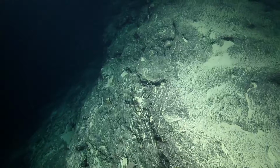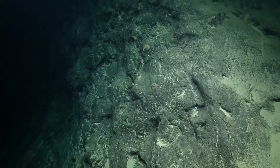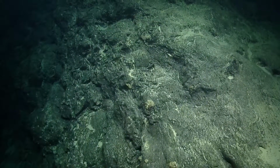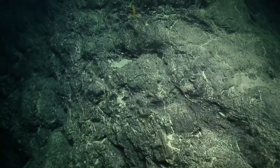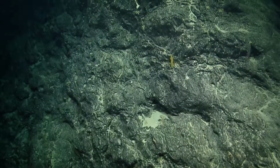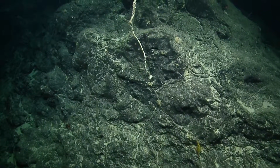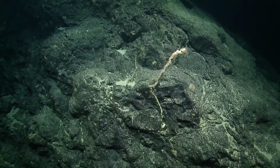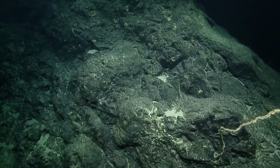I just wonder if these are glass sponges. So these deep water corals, how shallow can you find them? Like how shallow could you find an Iridogorgia or something, bamboo? I don't know. Would you find it at 200 meters? I'd say 500, but I'm not sure about two.